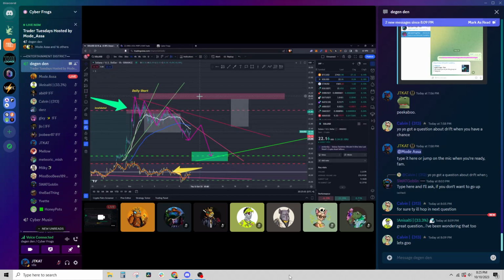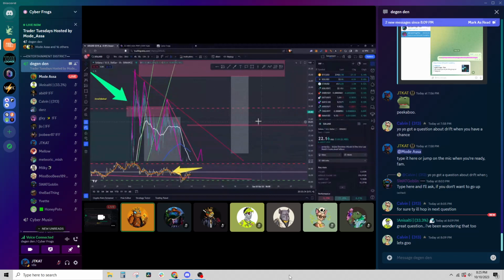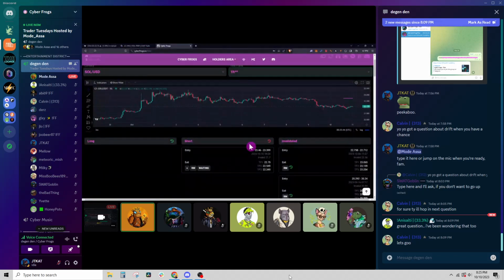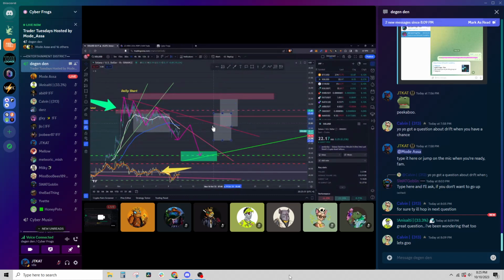23.46 and 30. So just gonna run this. We're gonna say 43. And 39. So you can see that is the entry for the 1 hour short. Small zone of entry. And what was my take profit on that? TP1 is at 22.75. So I'll find that. I'll move this to 22.75.